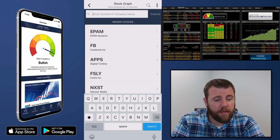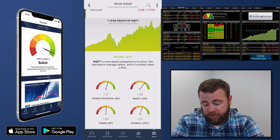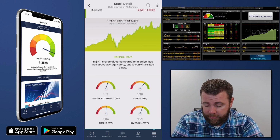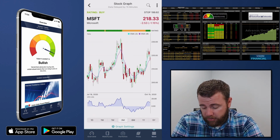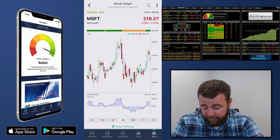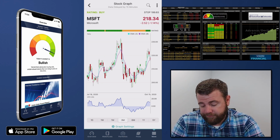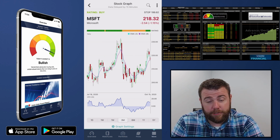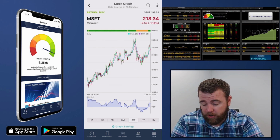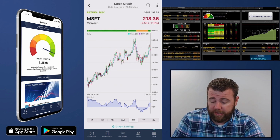MSFT, great long-term potential. You have solid fundamentals with this one. Timing is a little hesitant though. Taking a look at the chart, a lot of volatility with Microsoft recently over the last 3 months. Looks like it's trying to recover. I'm going to have to put it in the hot category for now from a short-term standpoint. But from a longer-term standpoint, we could be starting to see a lower high being formed, which would tell us to be extremely cautious with it.